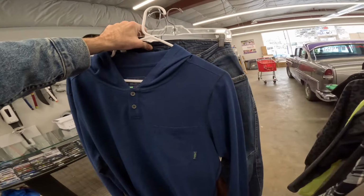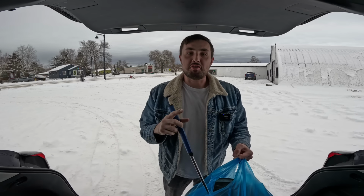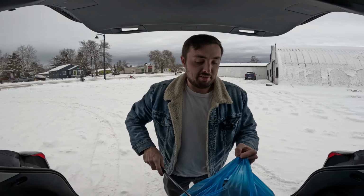Alright, not too shabby in the clothes. 4 good items. Okay, sorry, trying to set this down. There we go. Spent $51 on everything. As you can see, I don't have the truck anymore. I swapped out the RAV4 at lunch because it handles better in the snow. And it's been dumping lately, but now it's not.